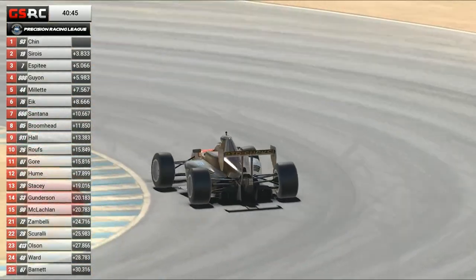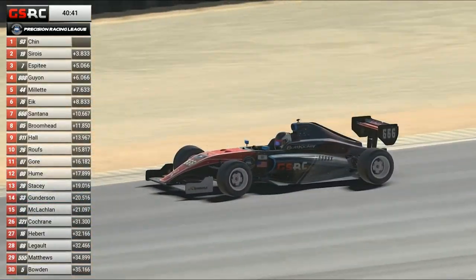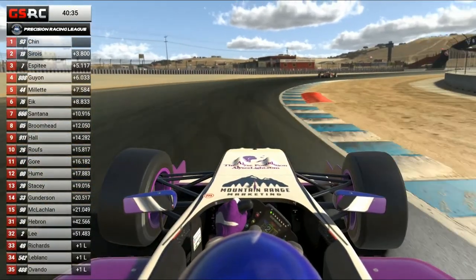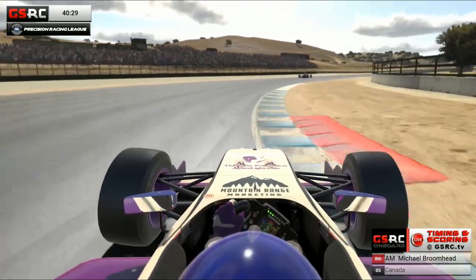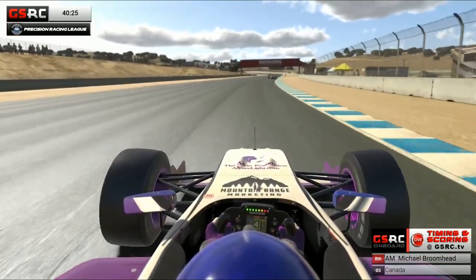He is indeed starting to move his way up there, but behind him, Michael Broomhead not letting him escape too hard. He's only about a second or so back, definitely keeping him in his sights there. As you ride on board, you can see that Santana just ahead of him as they start to dive in. There you go. You see that little bit of lift caused by that dirty air in that third or fourth gear corner there.